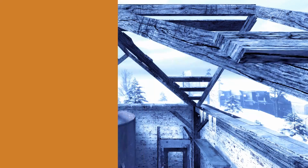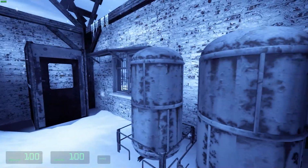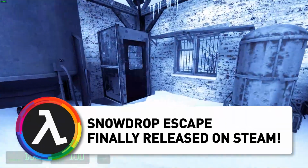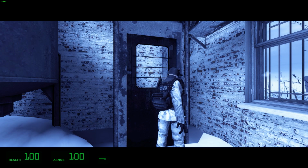We're starting this week's episode off with the release of a mod. Snowdrop Escape, a mod created by the development team of the same name, has nestled itself after 5 years of development time onto the Steam store like a bird finally having finished building its nest.